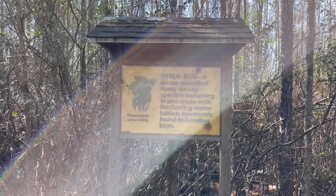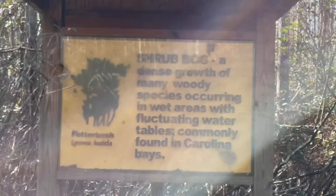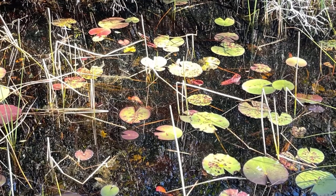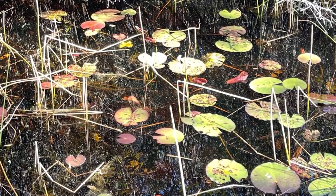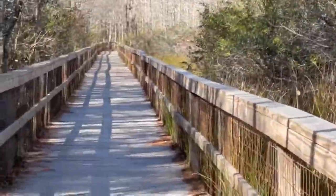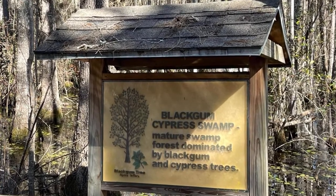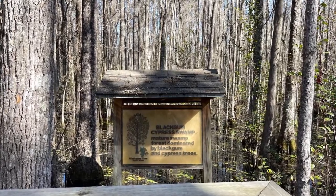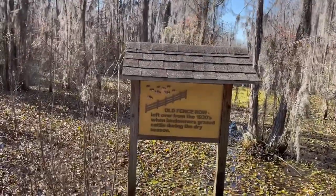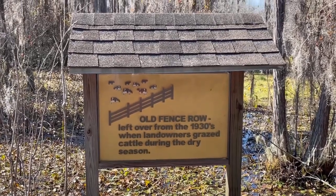Many woody species occurring in wet areas with fluctuating water tables, commonly found in Carolina Bays. Old fence road, left over from the 1930s when landowners grazed cattle during the dry season.